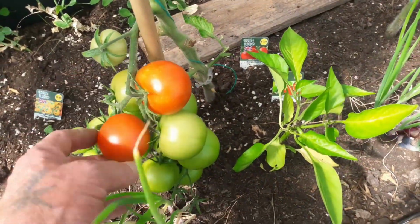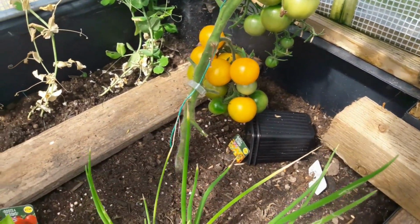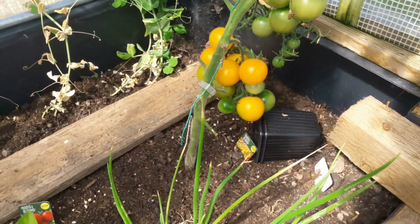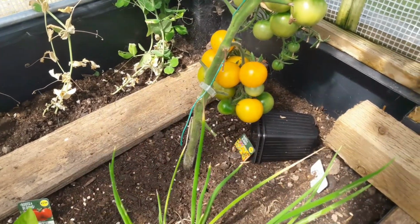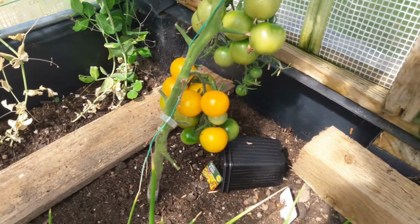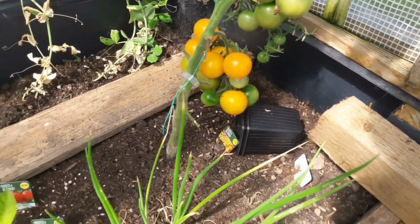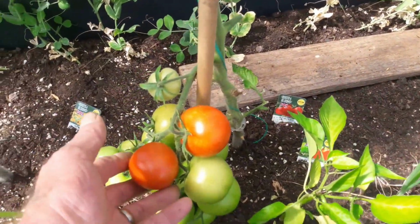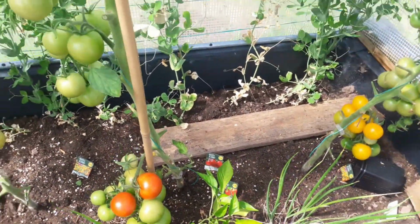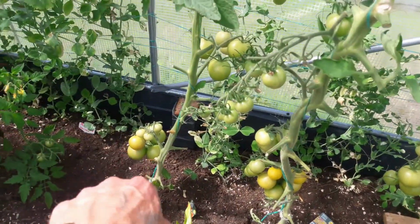So I've got a couple of tomatoes here ready, and I've got some of the yellow ones which we just don't know what breed they are, but it just says yellow tomatoes on there. And so yeah, we've got a few of those harvested. I'm going to leave one on to continue ripening, and I'm going to take both of those though. And you can see one or two here are just starting to ripen now as well.